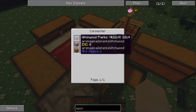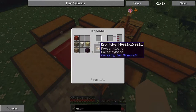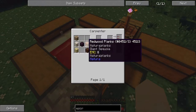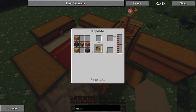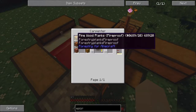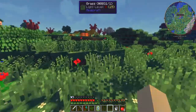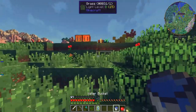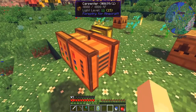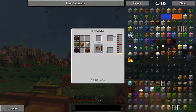While I'm waiting for the saplings to do their thing, I think I'm gonna make one of these escritoires, which will let me analyze bees and make new kinds of bees. So I'm gonna do that. I need to go to the carpenter to do that, and I might also need some more water, so I'm gonna grab some just in case. So let's go over to the carpenter. Planks in that formation, and we need seed oil. What the heck is seed oil?